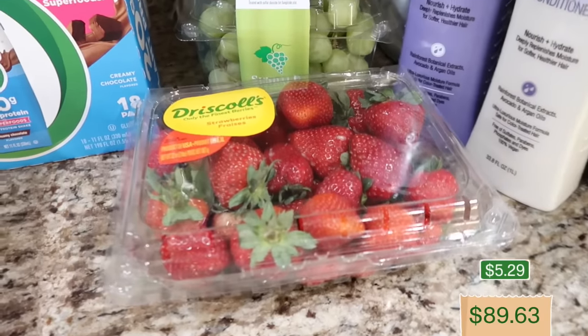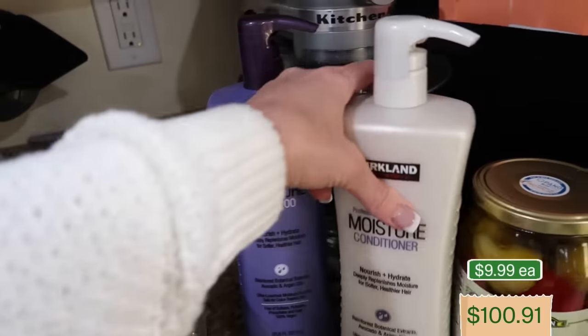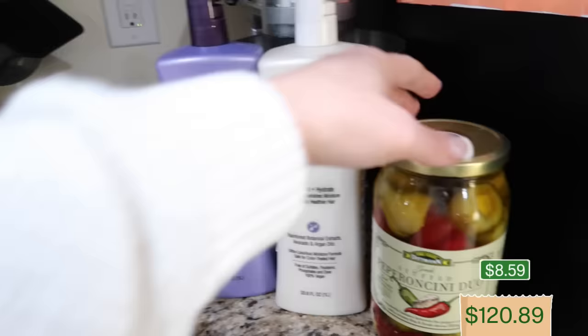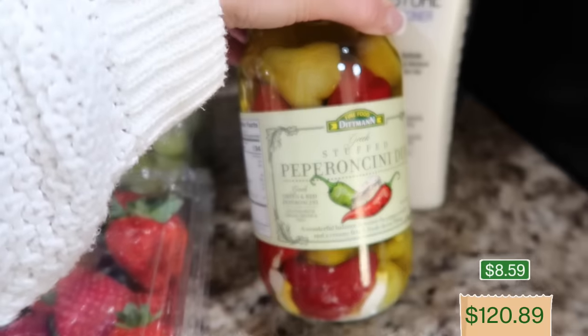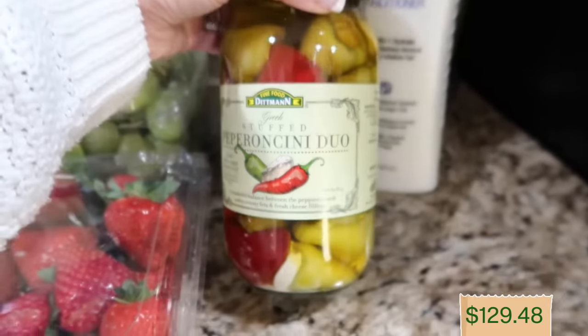Some strawberries, 2 pounds. Green grapes, yum. Some shampoo and conditioner, Kirkland Professional Salon Formula. This works great. And then we're gonna try the stuffed peppercini duo. It's green and red peppercini stuffed with cream cheese and feta. What? Yeah, we're gonna try those.